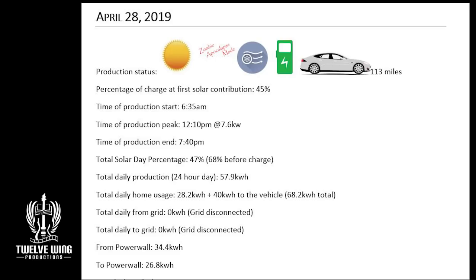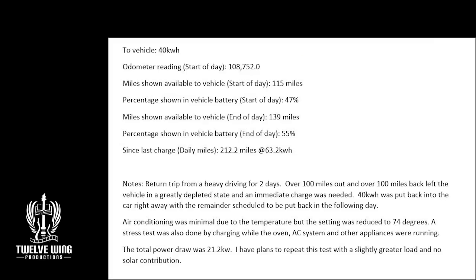Started off the day at 76%, but needed the vehicle for a longer trip, so charged it to 90%. Not sure why I added it that way, but I'm sure for some reason I felt it was important. And then 113 miles driven. And then daily home usage upon returning home. That's 40 kilowatt hours to the vehicle to try and replace as much of what was lost as possible.